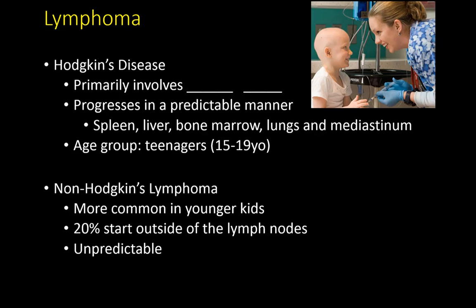This Hodgkin's disease, typically it's a teenage disease, typically between 15 and 19 years old. In non-Hodgkin's lymphoma, this is actually more common in the younger kids, not as much in the teenagers. And 20% of these actually start outside the lymph nodes, and these are much more unpredictable than Hodgkin's disease.